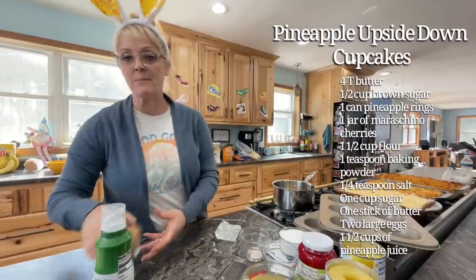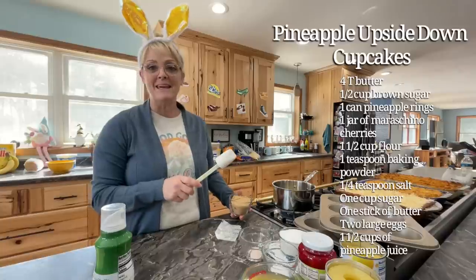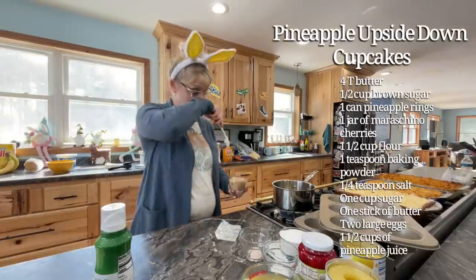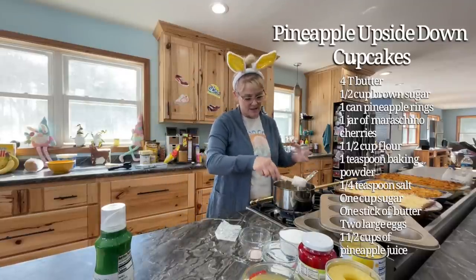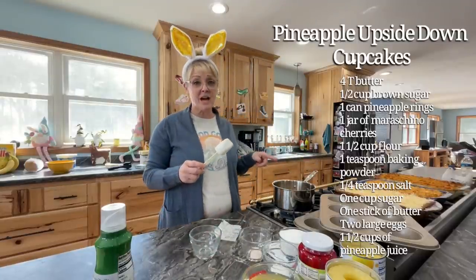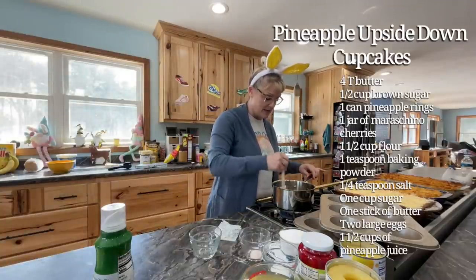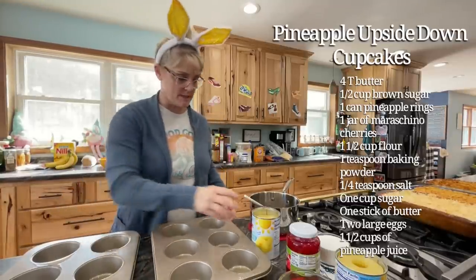So now I'm gonna combine my brown sugar and my butter because we're gonna be making the upside down pineapple cupcakes. So I got my butter in. And that's 1/2 cup of brown sugar. You're just gonna cook it until it's melted and then we're gonna put it in the bottom of our cupcake holders. I have sprayed each of these pans with oil just so it doesn't stick.